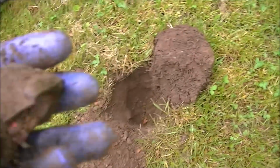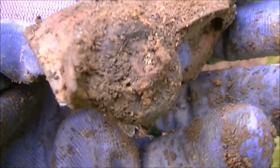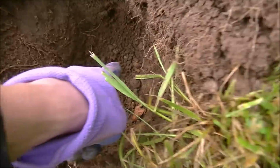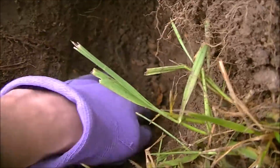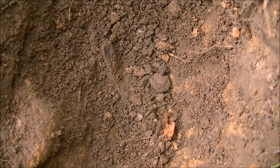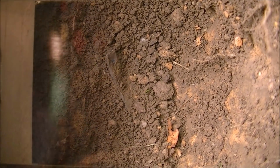Pulled this out here very deep. Looks like a piece of an old toy truck. There's a wheel there. I started digging down a lot deeper because the pinpointer was going off about a foot down. I think the rest of it's in here, but it's really hard packed, so I'm going to dig it out and see if at least it looks half decent, but probably not. But I'm digging it out anyway.